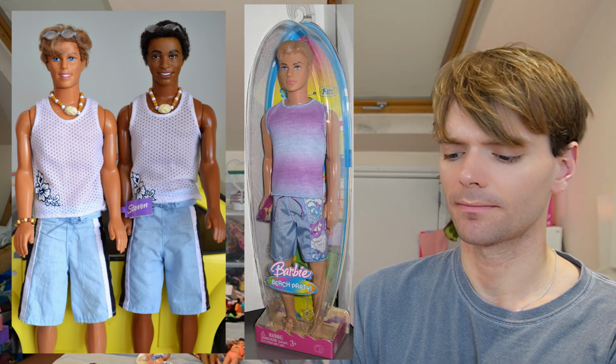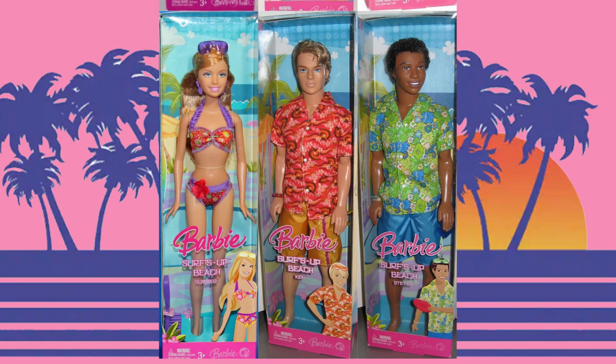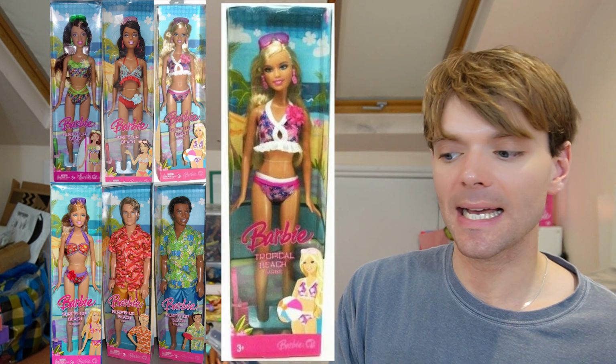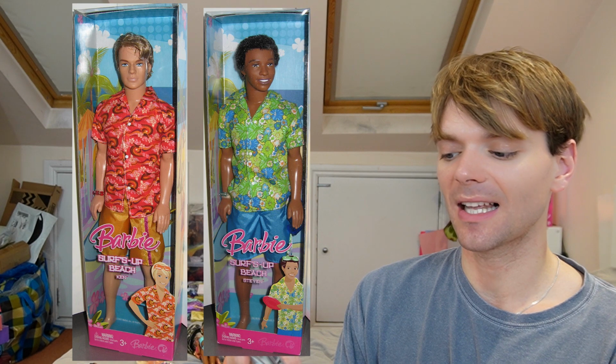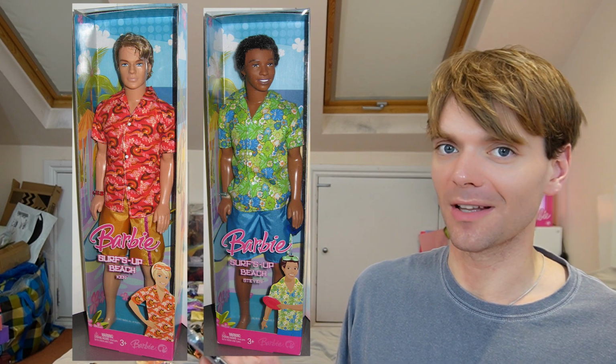That's kind of interesting. In 2007, we got Surf's Up Beach Barbie, also known as Tropical Beach Barbie in some places. I absolutely love Teresa's swimsuit here with the cross thing around the waist. Very cool. I can definitely imagine people wearing that style today. I also love Ken and Steven's Hawaiian shirts. I love wearing a Hawaiian shirt on holiday.